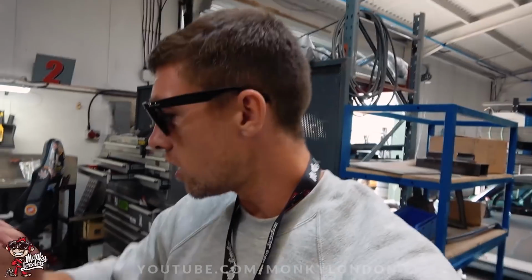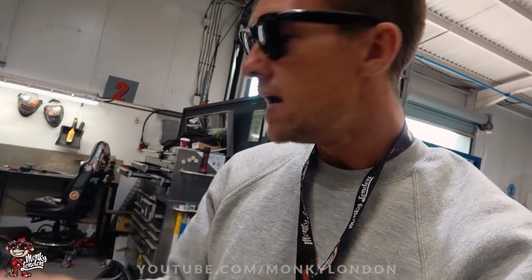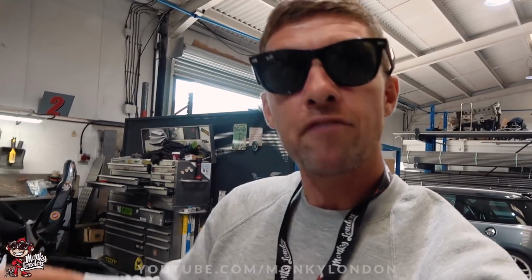Don't worry, the car's not going to start looking all mad and crazy. It's not going to start looking like an FD car. It will still look like a street car from the front and the back. It's not until you really open the boot, have a look underneath, that you'll be able to see that it's got some mad fabrication going on.